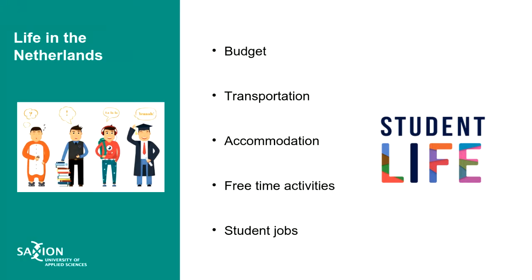Barra asks, are there any student jobs on campus? Yes, there are some jobs on campus. For example, I used to work as a student ambassador for Saxion. Now I'm working for the international office. Some of my colleagues also worked as a student assistant. For example, you can help your teachers with preparing the classes for younger students. So yes, there are possibilities on the campus as well.